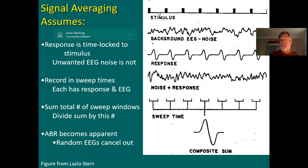And each click creates a little bit of a wave. And these little waves are buried in your background EEGs, buried in your brain waves. These little waves can't even be seen. They're so dang small, but they are time locked to the click. This click here created that wave. This click here created this one. This click here created this one. They'll add them up, and divide by the number of clicks, and you'll get the waves.